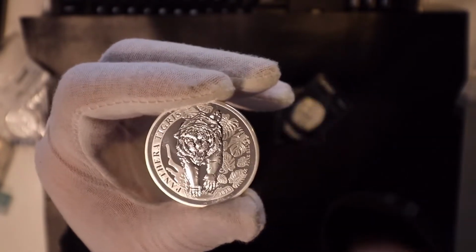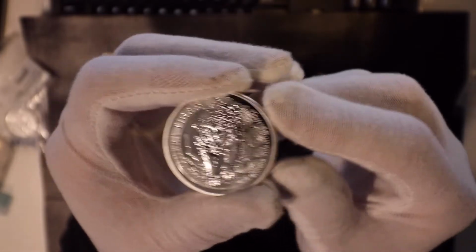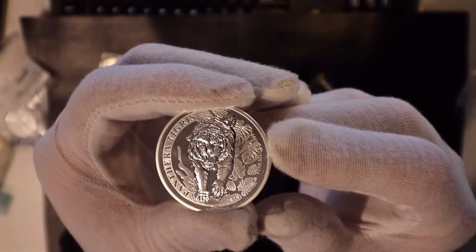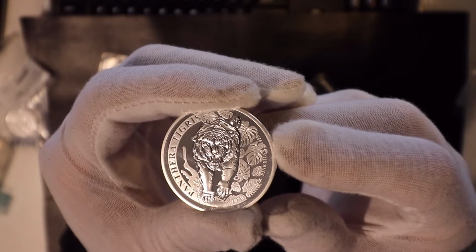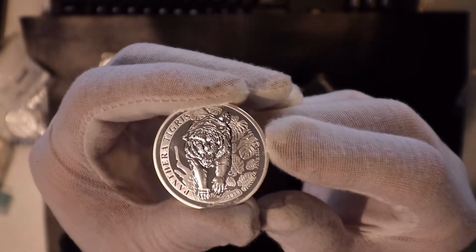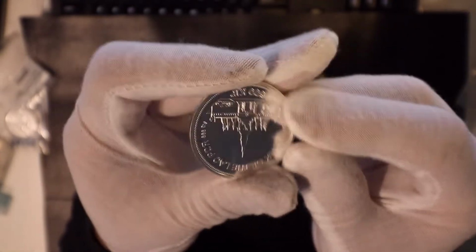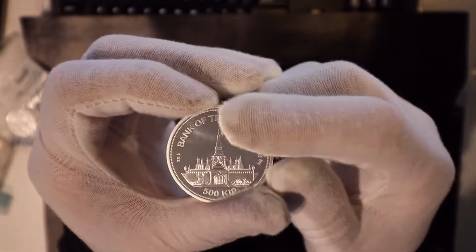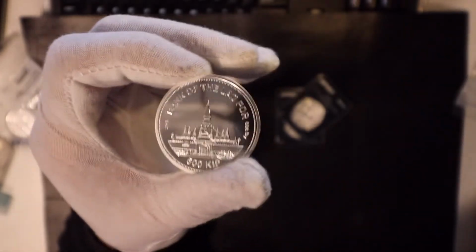I don't know, even 250 million or 300 million. It's all greed and fear. People buy an overpriced coin when they can buy such beauty for almost the bottom of the bottom, because only 10,000 were minted.